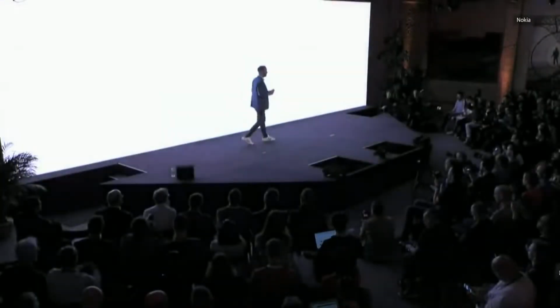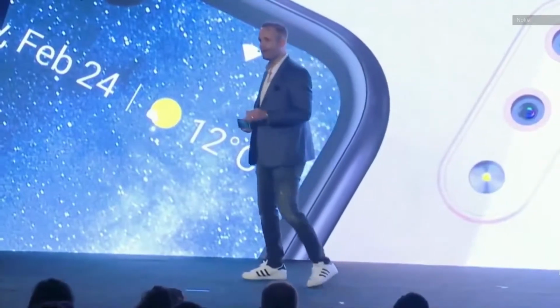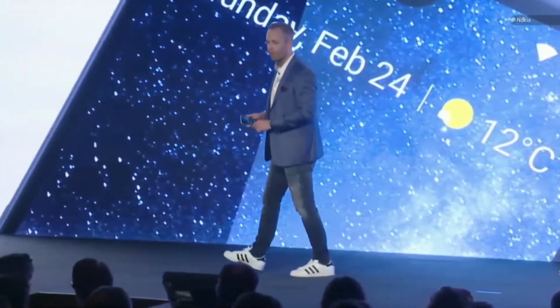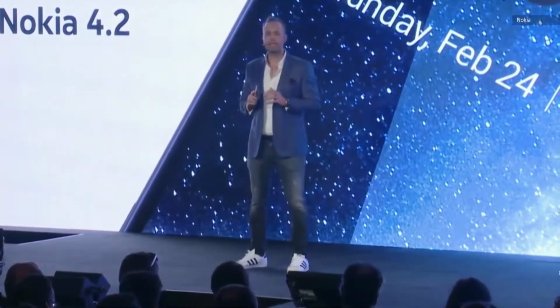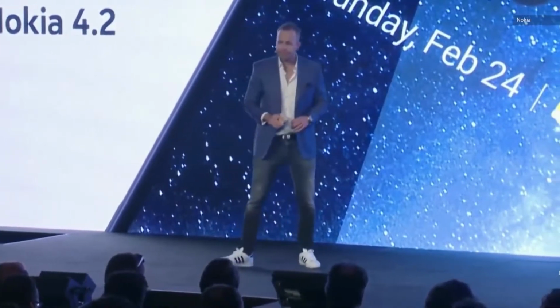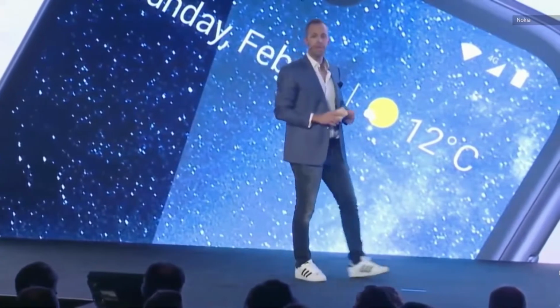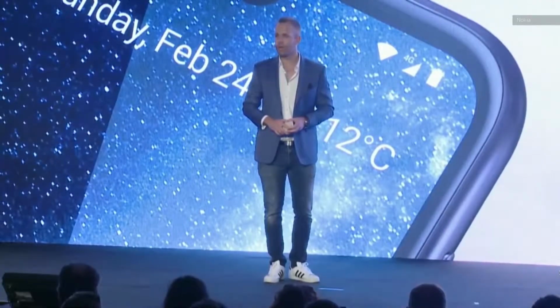Ladies and gentlemen, the all-new Nokia 4. Featuring latest generation Qualcomm Snapdragon 439 octa-core mobile platform, flagship-grade design, latest display technology with 5.7-inch HD panel, and a dual camera, the Nokia 4 delivers a lot of value. Next, I would like to introduce you to the new Nokia 3.